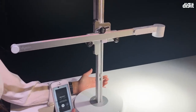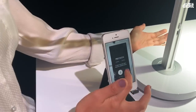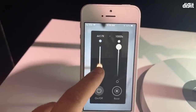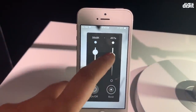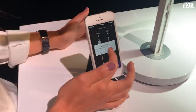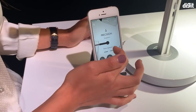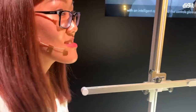You can also set your own modes, to your own preferences, your own tasks, however you want the light setting to be. You can save up to 20 of these modes. So there you have it. This is the Dyson Lightcycle.